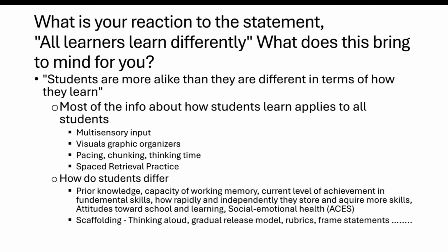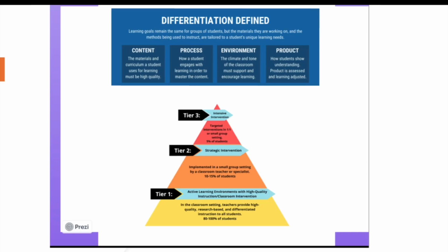Rubrics are a very good resource for students to understand what the expectations for them are, and frame statements help if students are struggling with the thought process for the material. They can kind of frame the students' thinking.